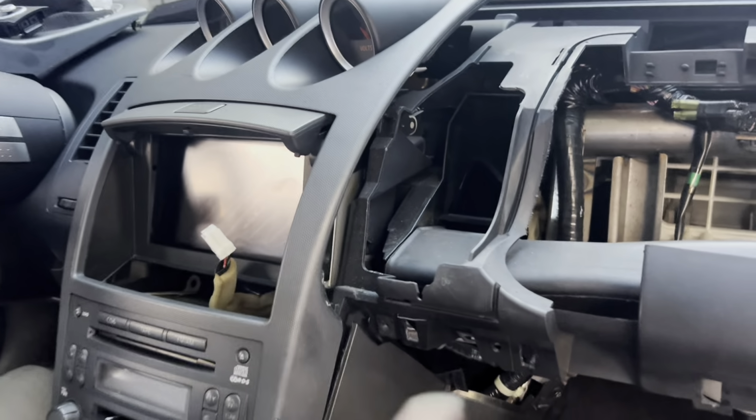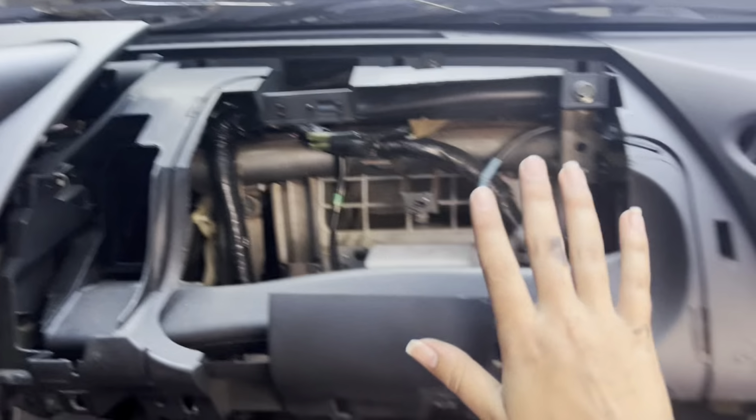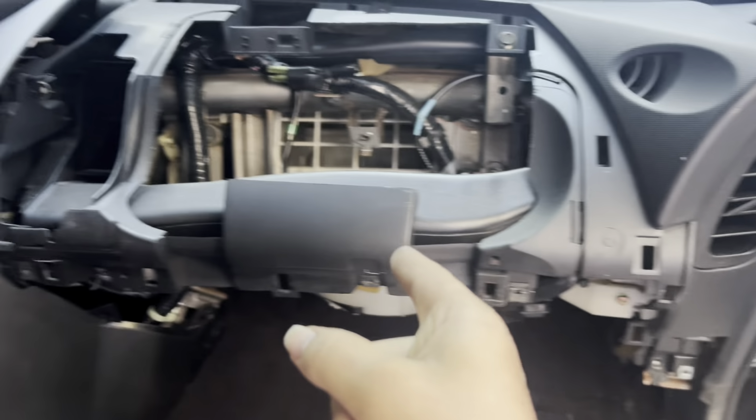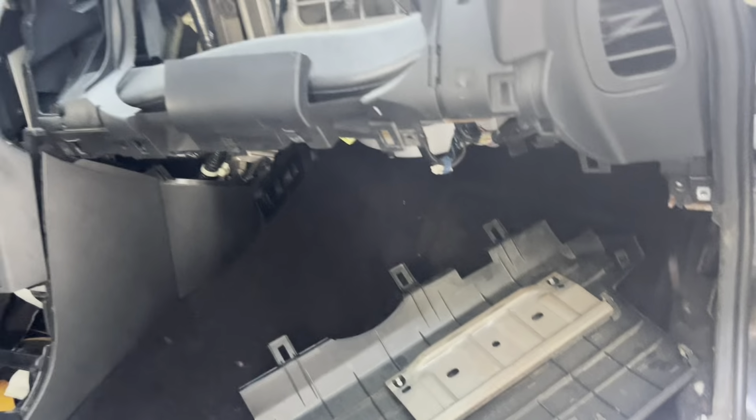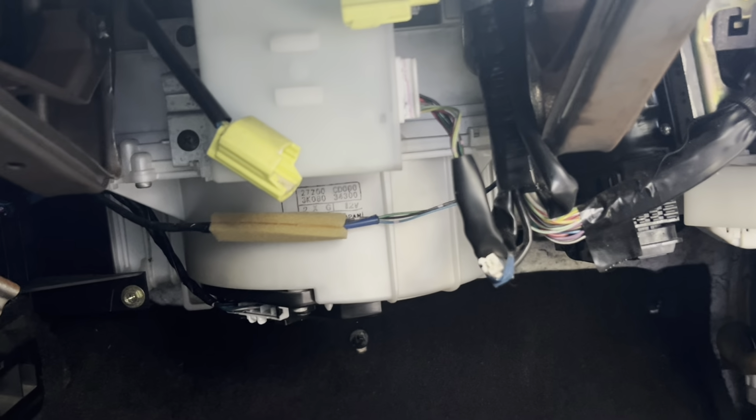I didn't take this out all the way. This was a mission, so we're just kind of going with the flow. But this is what it looks like right now without the airbag. I'm gonna go put in the new airbag. Kind of just repeat all the steps that I showed you guys. Hey, let's go. She's in. So now I'm basically gonna repeat all the steps that I showed you guys before.